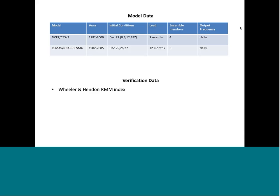So the data that I'm using is a very small subset compared to what you previously saw as available for the NMME. The reason for that is the NMME data that's available right now is for seasonal predictions. That's mostly monthly data, and the forecasts are all initialized once a month for the most part. So what I've done here is to cobble together the data available from the CFS2 and the hot off the press, still currently running data from the CCSM4 runs. What I have right now from the CCSM4 is 1982 to 2005, and it's forecast initialized on December 25th, 26th, and 27th. So we'll put those together and call that a 3-member ensemble.